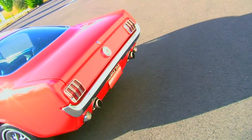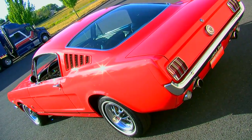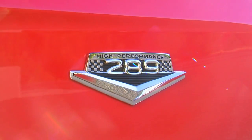Another interesting thing about K-Code cars is this is the first time the Ford 9-inch rear axle assembly was seen in a Mustang. Ford knew that people were going to drive these things hard, so they put the 9-inch axle assembly, which was much stronger than the standard axle. This car has a 3.5-to-1 rear gear in its 9-inch.